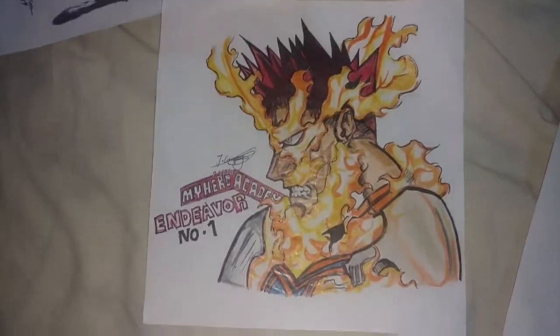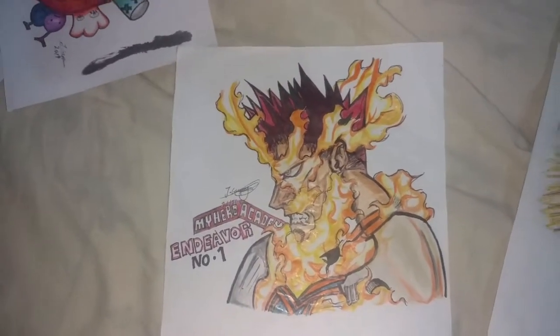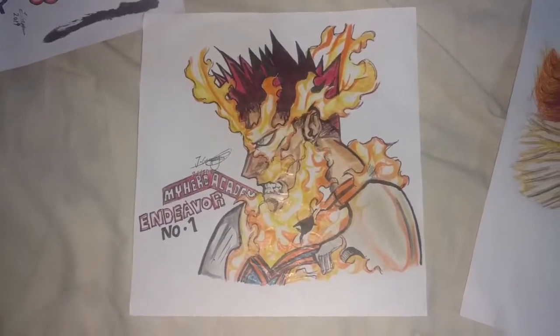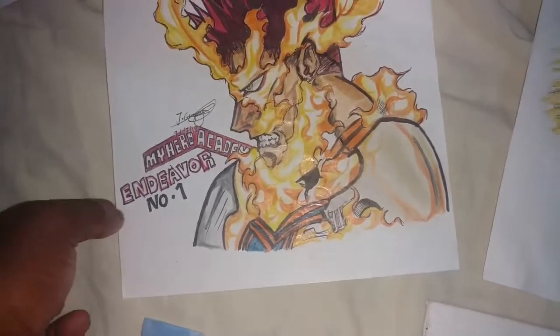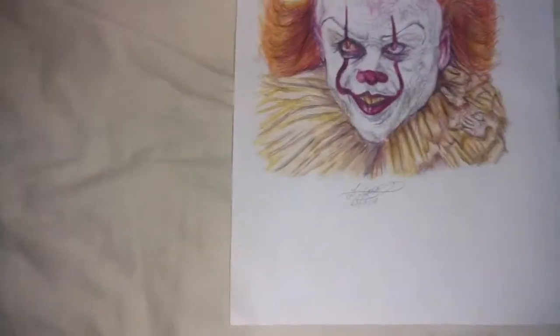This piece over here is Endeavor from My Hero Academia. One of my favorite characters, to be honest, although lots of people dislike him, but the manga showed that he has grown to be a better character and a better father as well.